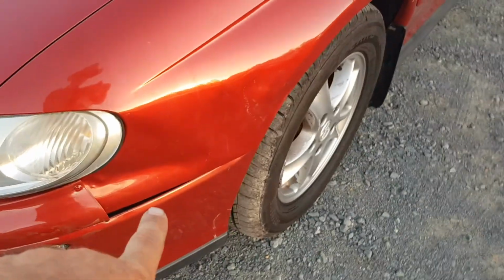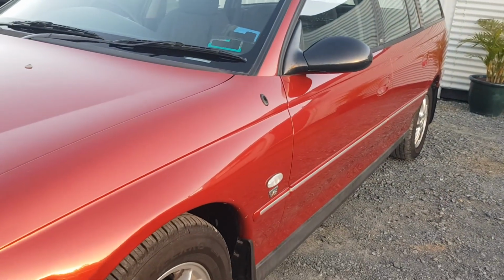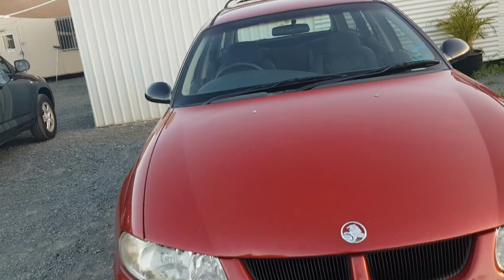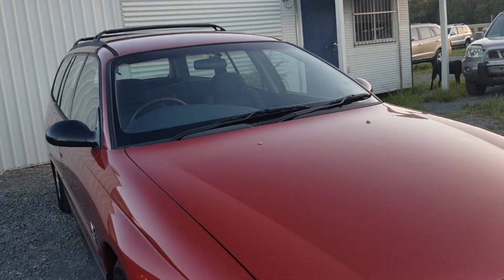And besides that dent we pointed out just there, have a look up here. See how it's got no stone chips, no shopping trolley dents and stuff? It just tells me it's been the car that's parked up the other end of the car park, well away from everywhere. So the previous owners have really cared about it.